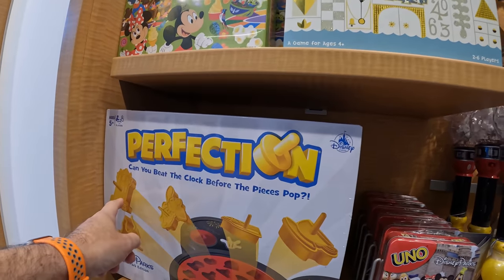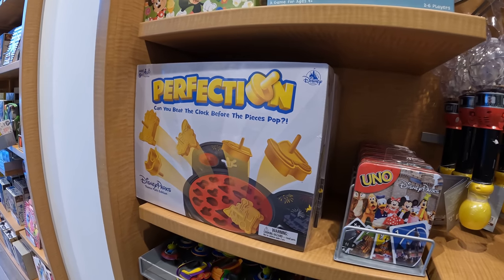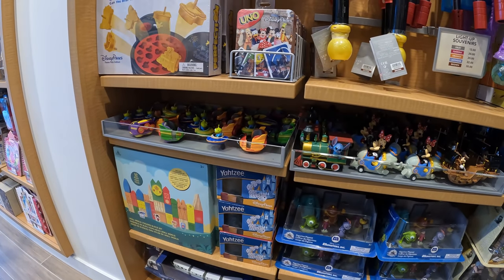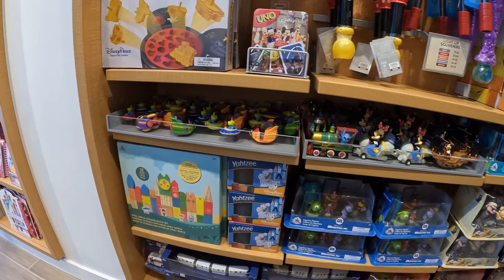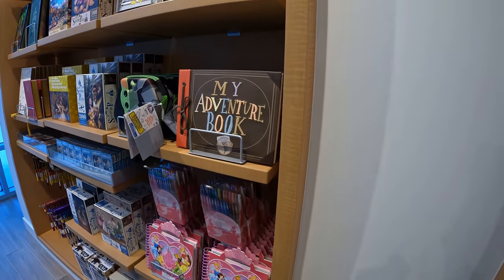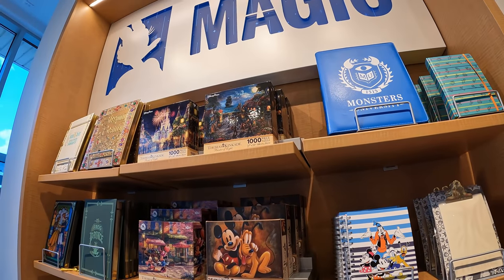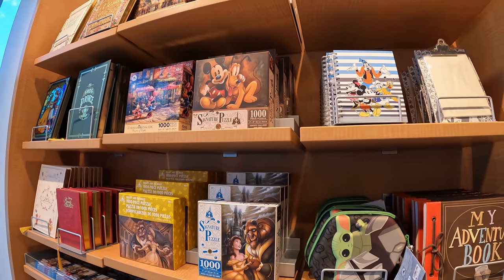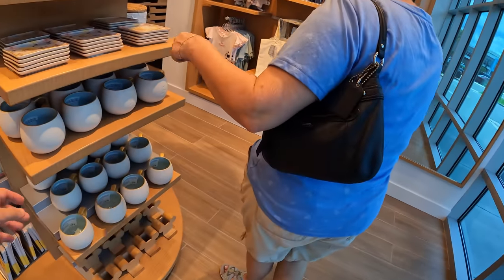And even in Perfection, they've got all the rides, Tower of Terror, Dumbo, things that jump out. Monorail, and the tram, which are almost running again at all the parks. I don't think we've been on a tram yet since they've come back. Monsters Universe, Thomas Kinkade, jigsaws. Those pencil case things we saw in the Grand Floridian the other week. And the cups.